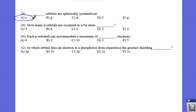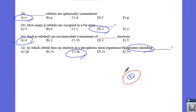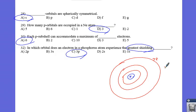A, D, A, C. Ooh, we finally have the term shielding here. That's one that you have to know. Let's draw like an old school picture. There's a phosphorus atom with a nucleus. And then it has the 1s, it has the 2s and the 2p, it has the 3s and the 3p. The 3p would be just barely farther away than the 3s. Just barely. Almost the same. Like, almost no difference on the graph. But it would be slightly more shielded.